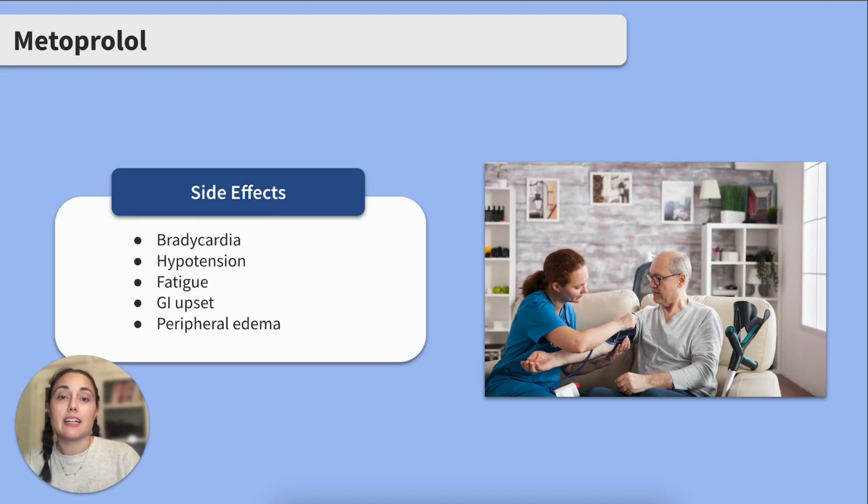What side effects can clients on metoprolol expect to see? We would educate them to look out for decreased heart rate, bradycardia, low blood pressure, hypotension, fatigue, maybe even dizziness, gastrointestinal upset. We're looking at the classic nausea, vomiting, diarrhea combination here, and peripheral edema. Keep these in mind when we review the client education later.